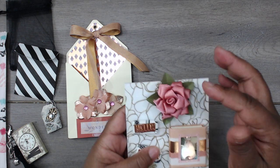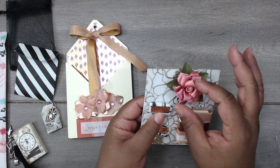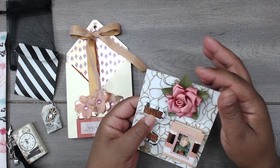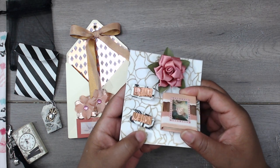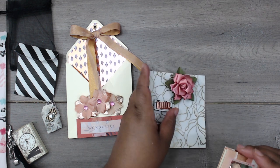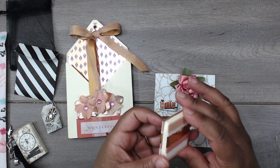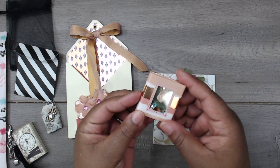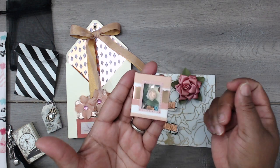And then she's created a flower, a very dimensional flower. Look at that. These pleats are so pretty with a paper flower leaf at the bottom. And here, you can take this off. She has, it's sealed. This is so different. It's a book, but it's a book shaker. How cute is that? How cute is that?